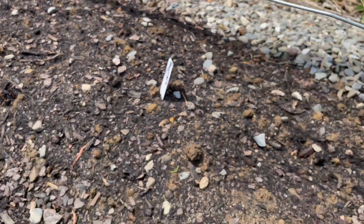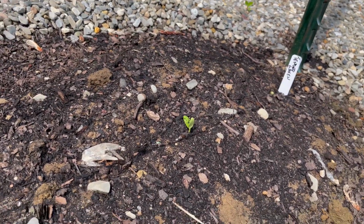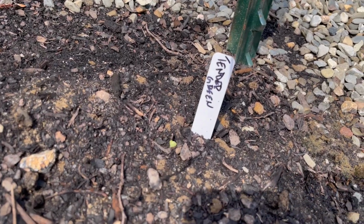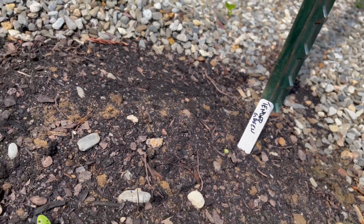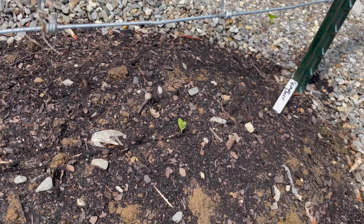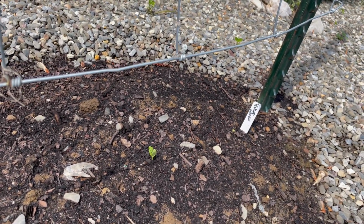I do know that the Muncher takes a little while, and the Tender Green is a new addition to the garden, but I'm really happy to see that it germinated. Actually, there's 2. Yay! Hopefully I didn't plant 27 of these like I am very guilty of doing normally. I think I only planted 2, so if I planted 2 and I got 2, I'm feeling pretty good about that.